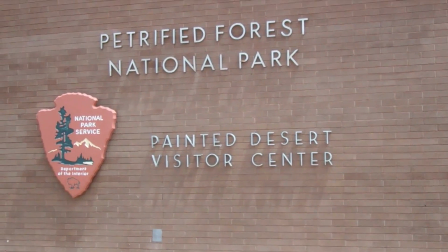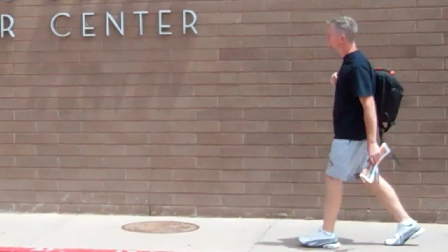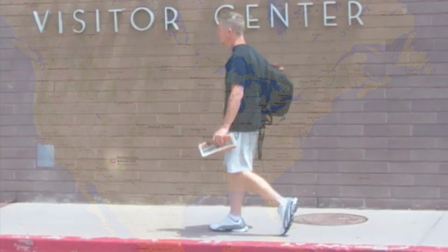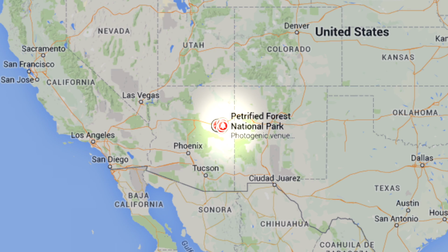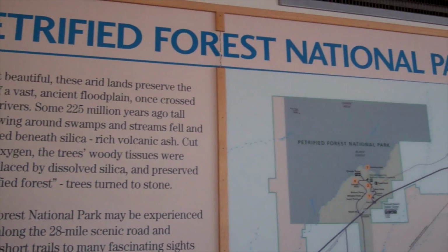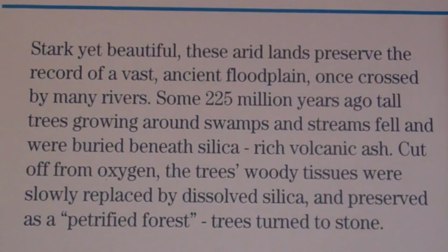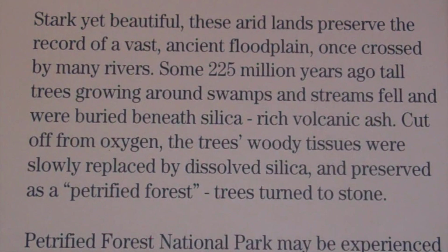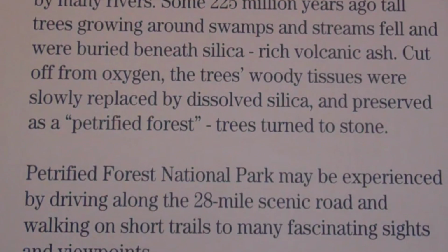After many hours on the road, we decided to take a stop when we saw the sign for the Petrified Forest National Park. It's located in northeastern Arizona in Navajo and Apache counties. Stopping in at the Visitor Center, we learn a little bit about the history of the park and how these ancient trees once lived in this isolated desert and now have become petrified.